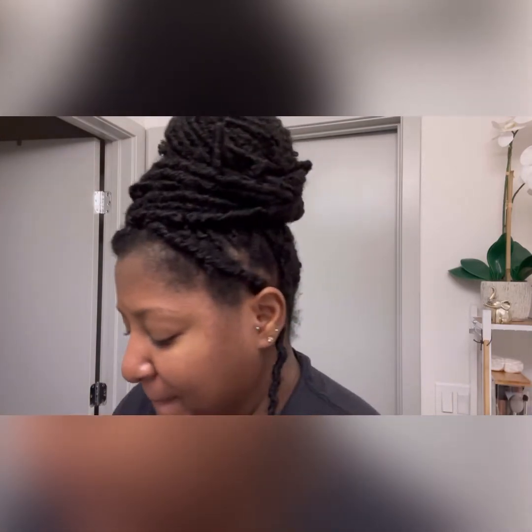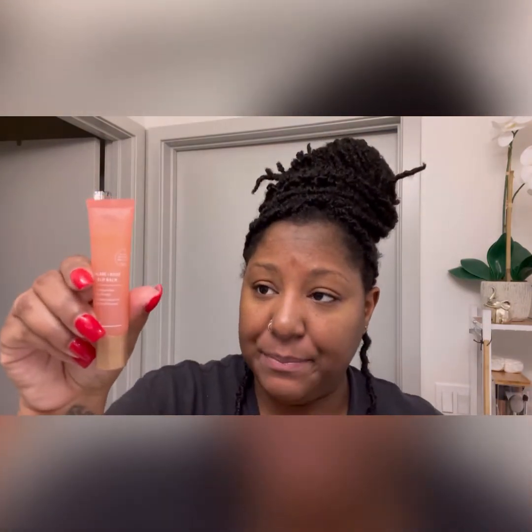And I normally do this at least twice a week, because again, it helps with the dry skin. Wipe that off. And then I normally put on a lip mask. So right now, for the sake of this video, I'm not going to do a mask, but I'm going to go ahead and put on my Biossance Vegan and Rose Lip Jelly.